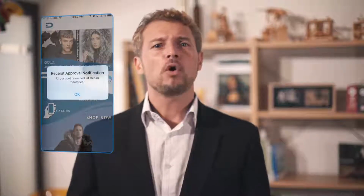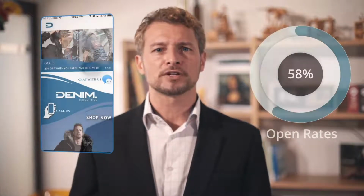Send push notifications or instant messages to all or parts of your customer list for free. And by the way, push notifications have open rates over 80%.